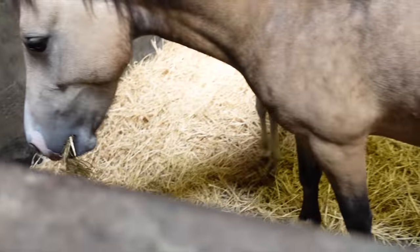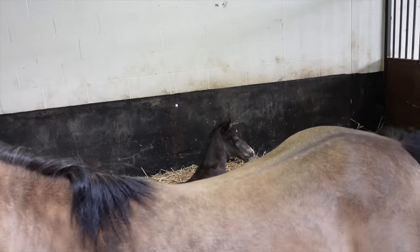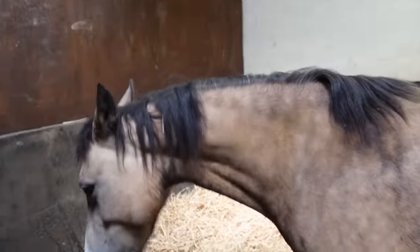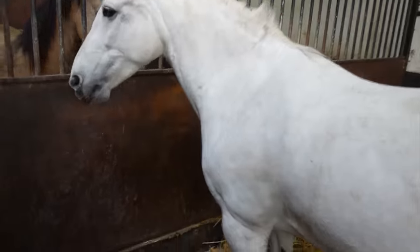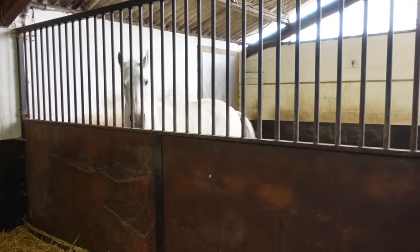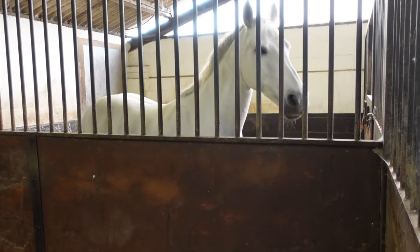Good girl. Why does he jump everywhere as opposed to just walk? Why walk when you can jump? Brinny, you've been very good with the girls, well done. Oh, the mares are very excited about the new arrival. Oh, I know, Dee Dee. Well, you're going to have one of your own next year. Dee is obsessed with foals. Absolutely adores them.